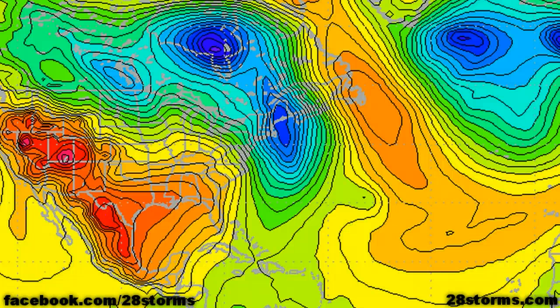Thereafter, it will likely merge with another trough approaching the east coast, and the combination of these two merging together could make for a noteworthy rainmaker, especially over New England, and that is a scenario that we will be monitoring as we advance into the early part of next week.